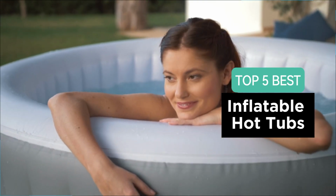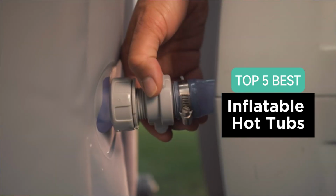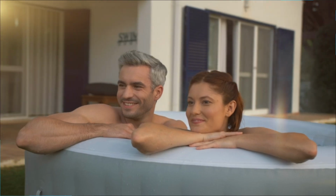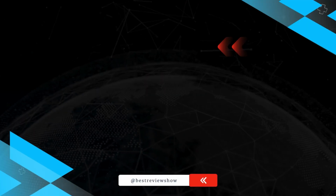that promise to turn your space into a spa haven. Whether you're hosting a cozy get-together or indulging in some solo tranquility, these inflatable hot tubs are ready to elevate your relaxation game. Let's dive in.